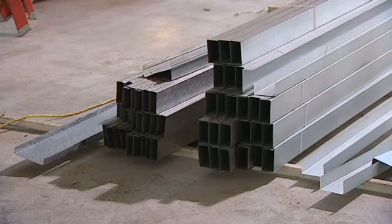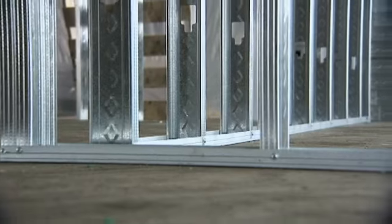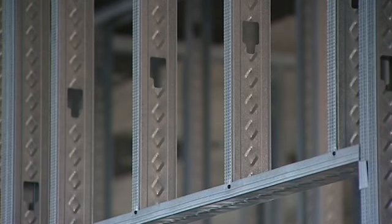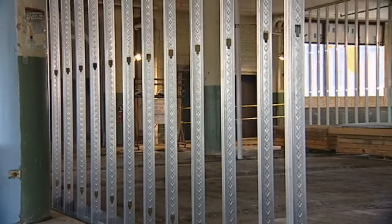Well, metal studs have a lot of advantages. They're packaged together, they can be pre-cut to length, and the walls that we put up are very straight. They're plumb, there's no twisting, there's no cupping, there's no shrinkage, there's no crowning. All the disadvantages that wood have are eliminated with a metal product.